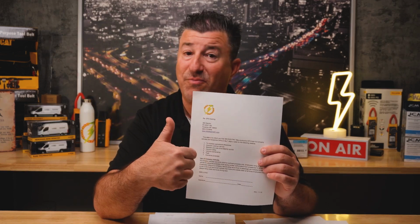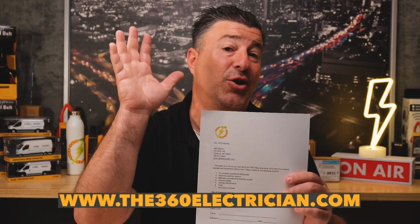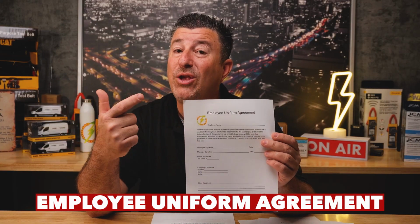Now, my form, fully editable, is pretty much going to say that it's almost 24 hours, 7 days a week on the vehicles, and whatever specifics you want for cell phones or any other communications. But a GPS tracking form is a must, and you're going to be able to get all of that at the website. Now moving on, we have the employee uniform agreement.